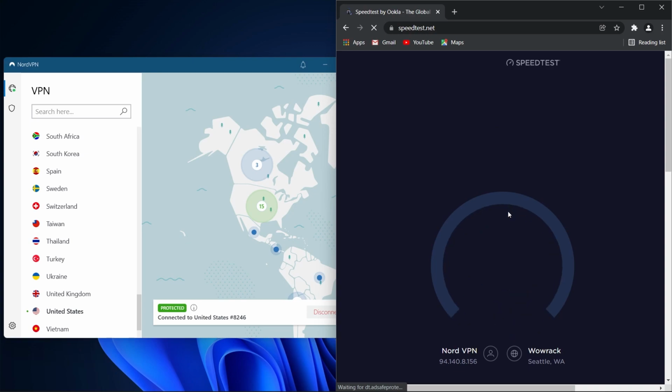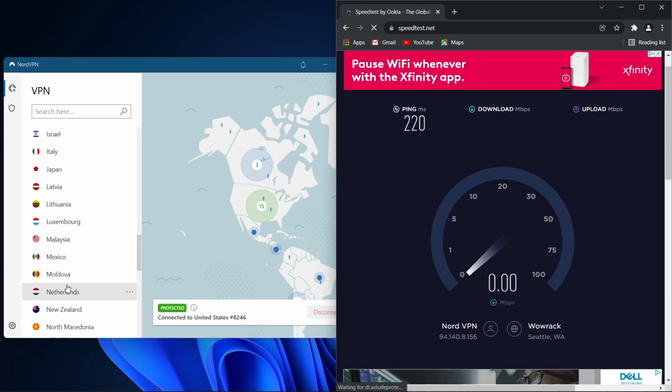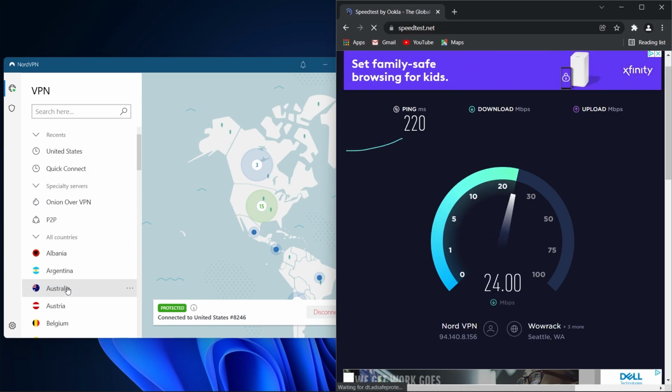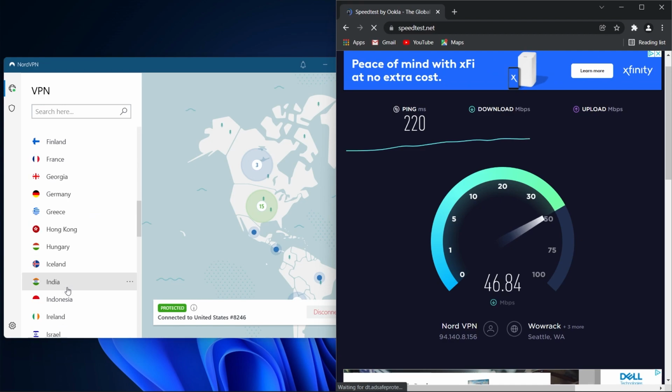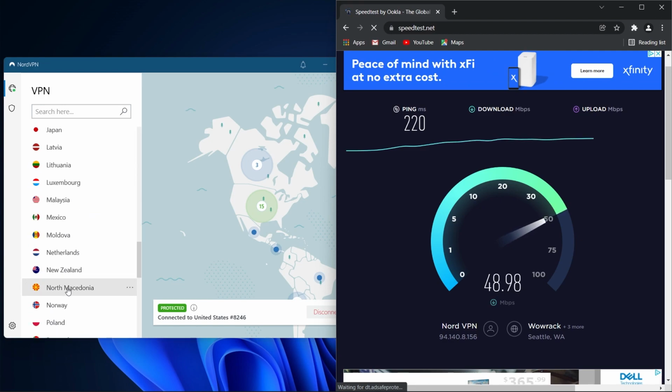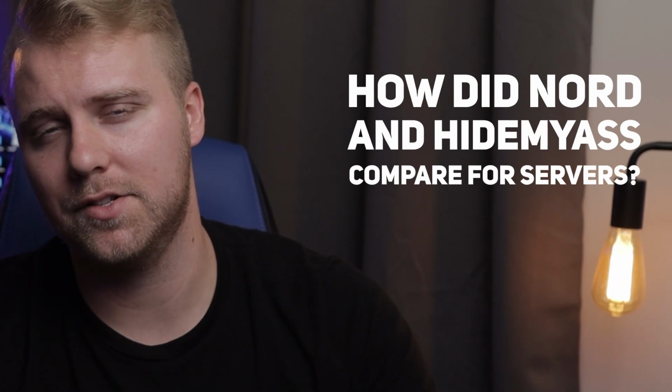But NordVPN, on the other hand, was noticeably faster, likely because of its unlimited bandwidth and 5100 servers around the globe. So with Nord, you can enjoy an uninterrupted internet connection whenever you want to catch your favorite TV shows or download torrents. So how did Nord and Hide My Ass compare for servers?